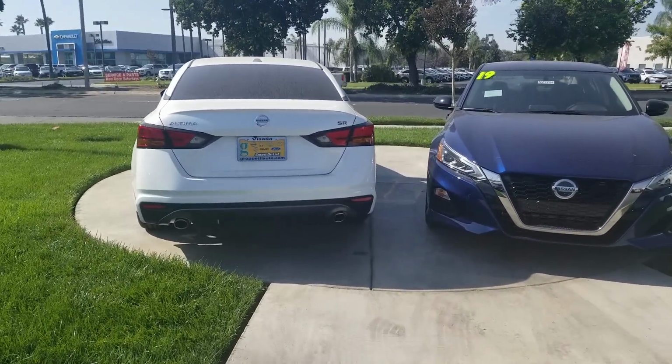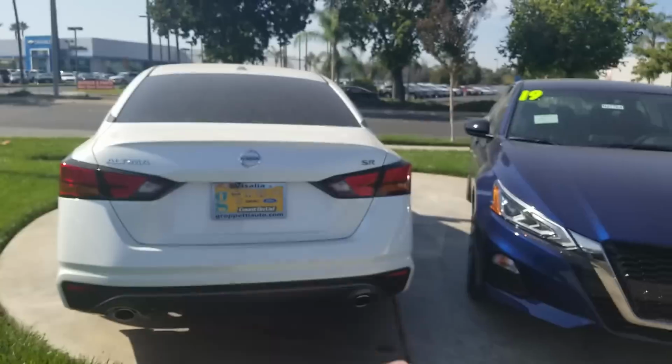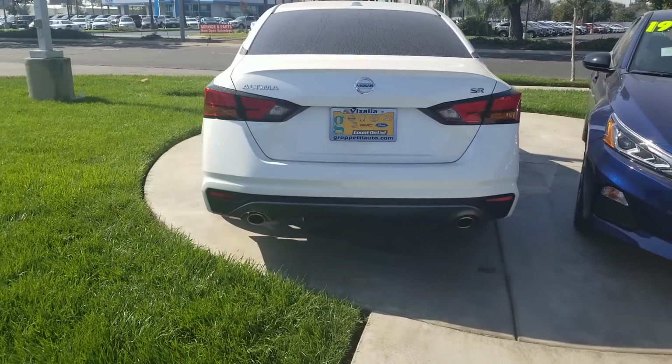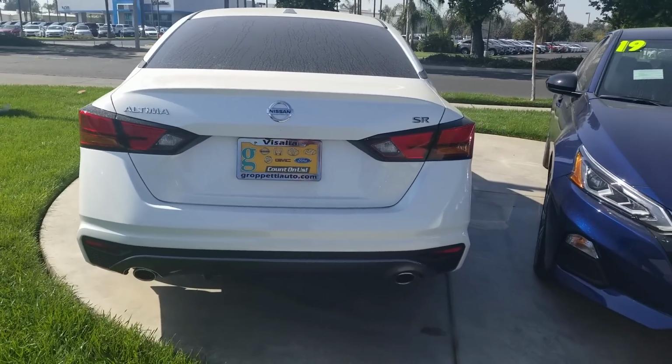Now, one thing that you're going to notice that's going to set you apart is that SR trim level badge. That lets everybody know that you're going to have a sportier feeling, a sportier enhanced Altima.